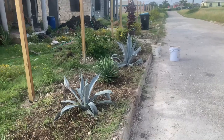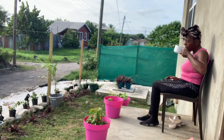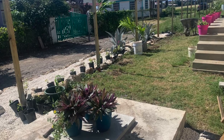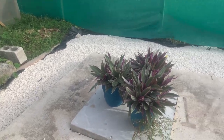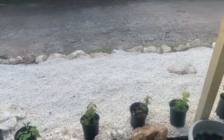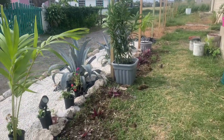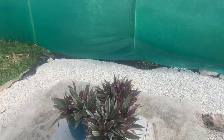First job of the morning took about 1.5 hours, so I think I'll take a break, have a nice cup of tea, and then get on to the next job. While I'm on the back veranda, let me just show you what I've been doing to make it a more pleasant place to sit. What I did was dig it all up because it was all weeds and a mess, and then I put down some black liner, covered around the cactuses as best I could, and then covered it in gravel.